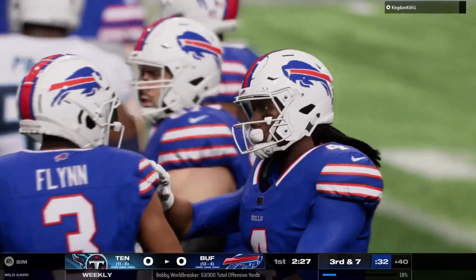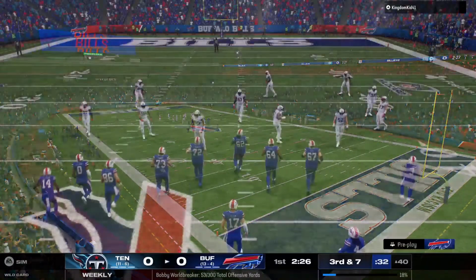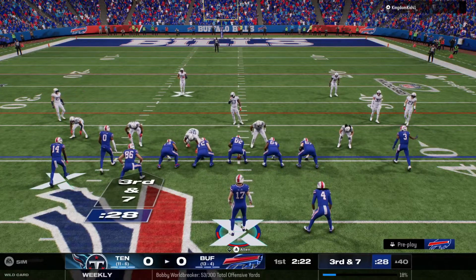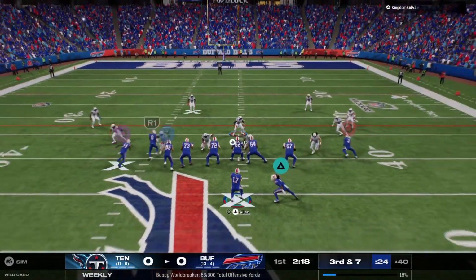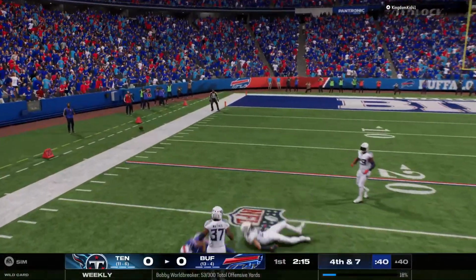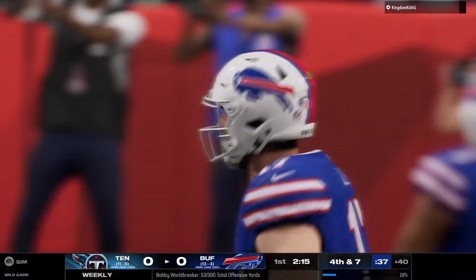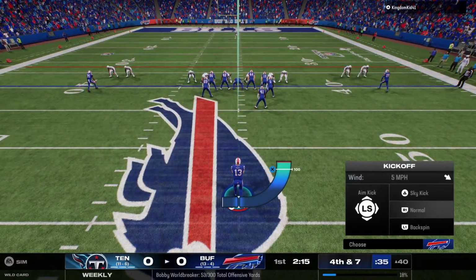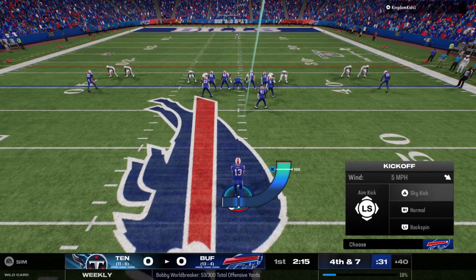It's 3rd and 7. Here's 3rd and 7. From the shotgun, it's Allen. And on 3rd down, that ball incomplete. I think he predetermined that 3rd down throw, and even though the coverage was tight, he still tried to fit the ball in there anyway, and it ended up falling incomplete.